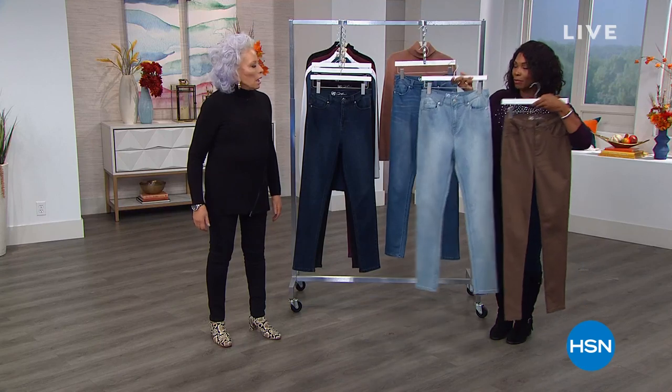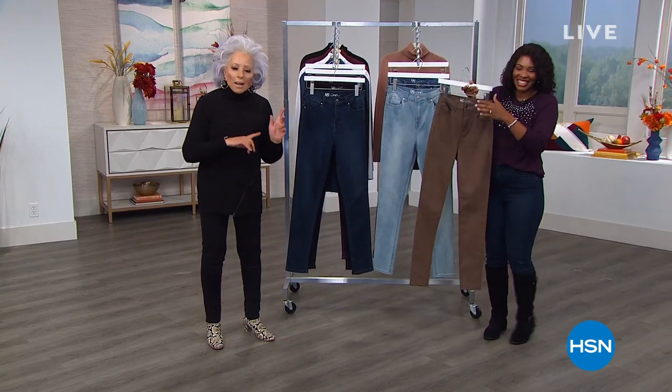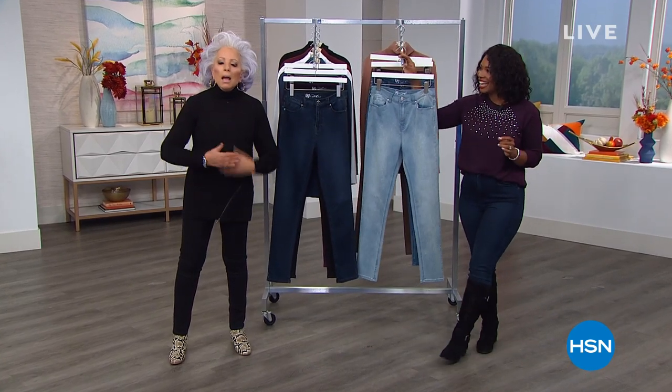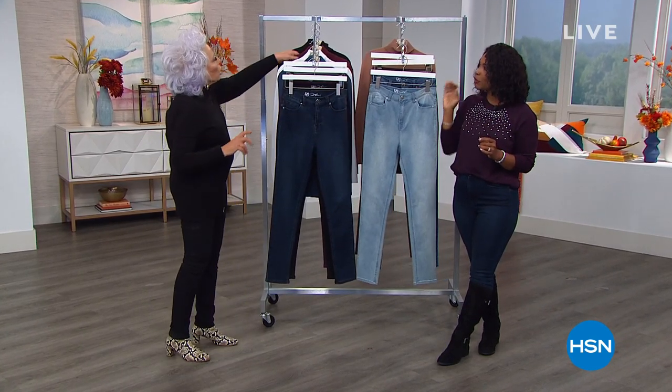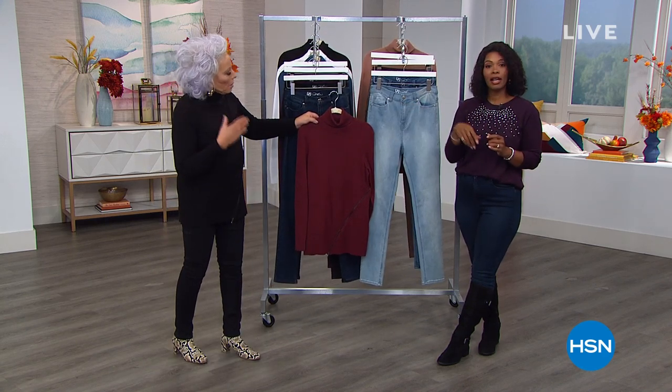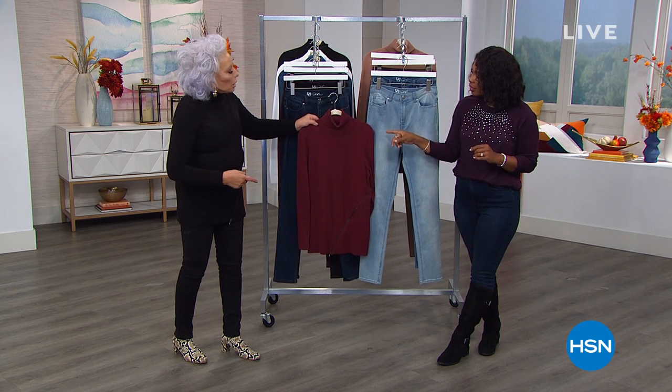And don't forget about that chambray. I love that chambray. I love that chambray with a deep navy blazer, maybe a navy turtleneck. Play off your blues. But I think it would also go really beautifully with fall color like wine.